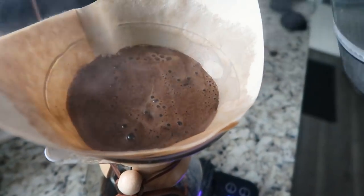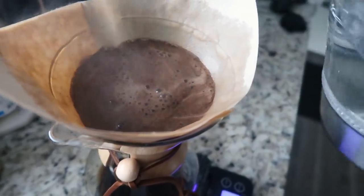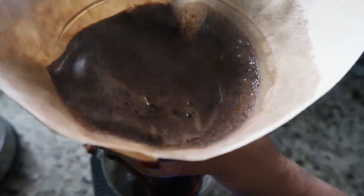So I really like my Chemex coffee filter thing. It's really tasty coffee. I tried using my Melitta plastic one again, and it doesn't taste as good as when I make it in the Chemex. So back to the Chemex.